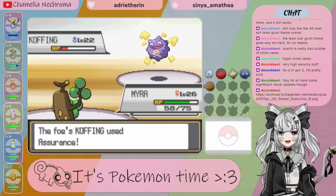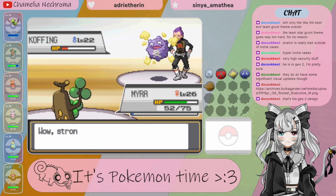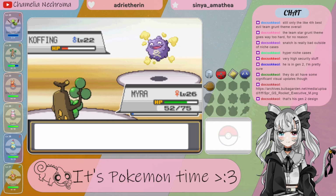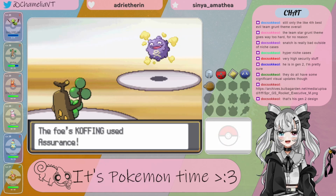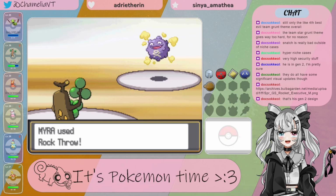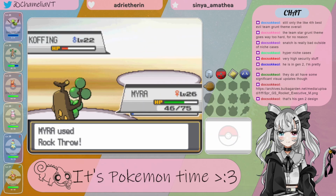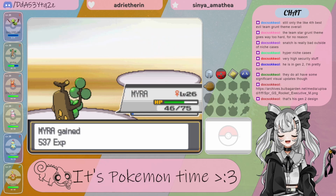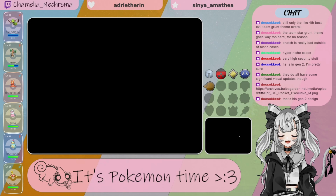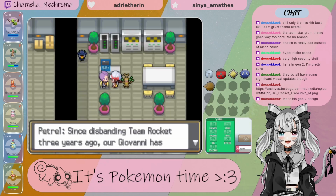Alright, let me take a look. Oh yeah, he has a way more generic design in the original. It was probably partly because of limitations and such, but still that's kind of a boring design. I mean, it still doesn't have a great design in this gen, but it's better. And his entire gimmick being he's just trying to emulate Giovanni isn't that interesting either.